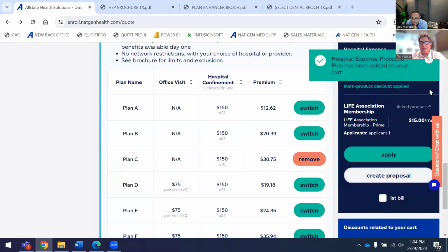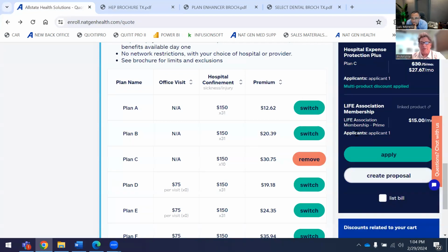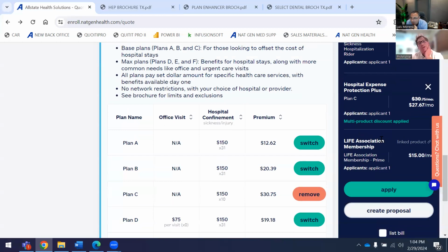It's important to note that these prices never go up. They've been the same the whole time that we've been offering these products. But it is important to know we reserve the right to raise the rates. We just never have. And in most cases, specific to the plan enhancer, over the years, we've actually lowered the rates.